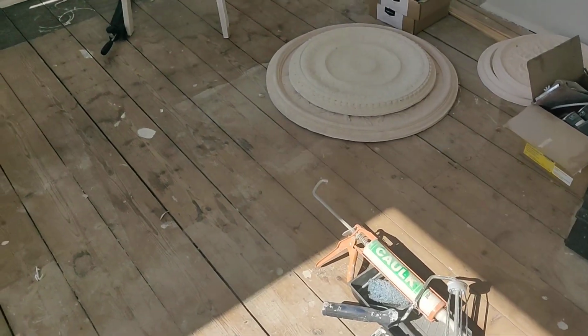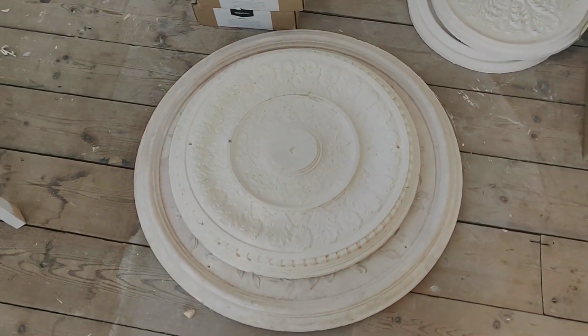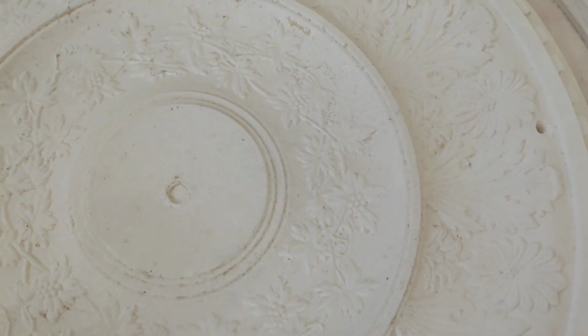Whilst I'm up here, I'm going to quickly also show you my cornice. Not my cornice, ceiling roses, because we do have our guy coming to collect them later. Hallelujah. So let's see if I can just lift this up.